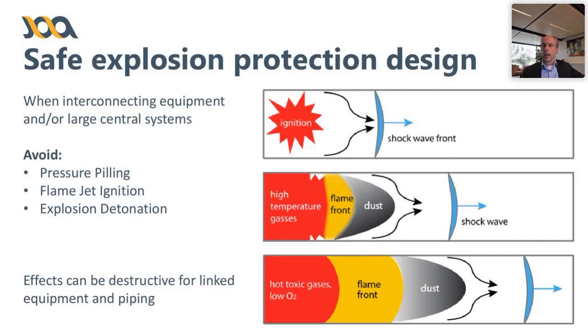We talked a lot about the dedusting systems. We talked a lot about the extraction points and about how to connect them, how to balance it. But there is one specific parameter which is important in especially the larger central systems, and when we are interconnecting equipment, and that's, let's say, the overall explosion safe design. In the next slide, we will be addressing the explosion protection of the dust collectors, for example, but there is something in between, and that's mainly the piping network, and how are we making sure that the different process steps are safely connected. And effects which might happen in central systems are, for example, pressure piling.